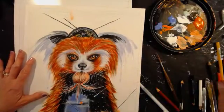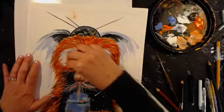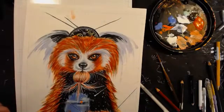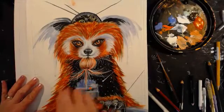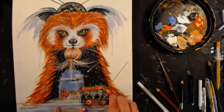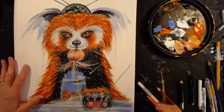All right, so now I'm going to get a little orange, a little brighter orange in there too. All right, I'm going to have to do a little brighter here because this is where those other hairs are going to come over that. Okay. All right, I'll stop. I gotta stop. Hey, CB.